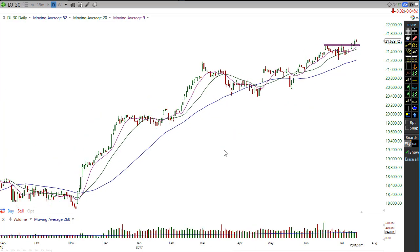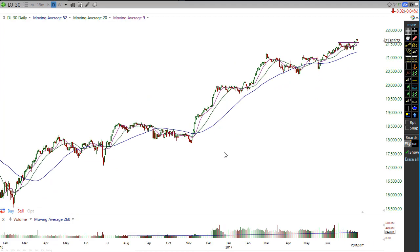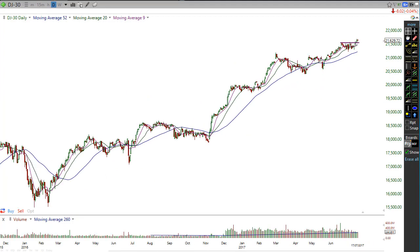If I squeeze this up, since 2016, you can see this is the bottom in 2016. Since 2016, we've been stepping up, right? This was the pullback here, this was a pullback here, this was a pullback here, pullback here, and pullback here.